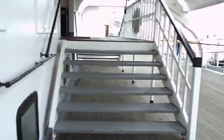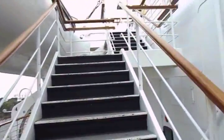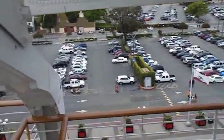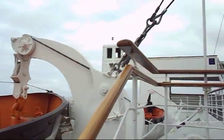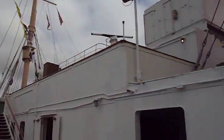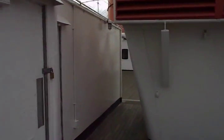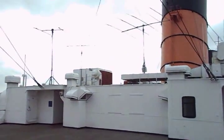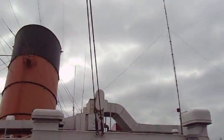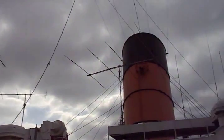Okay, so we're going to pause it now. We're going to head up. Okay, here we go. Now we're going to head up to the outside of the skin of the ship and head up to the wireless room. Okay, there you can see some of our antennas for the wireless room here. Got a couple beams, got a satellite antenna, a lot of verticals. So we'll go ahead and get in here to the wireless room, and I'll see you in a second.